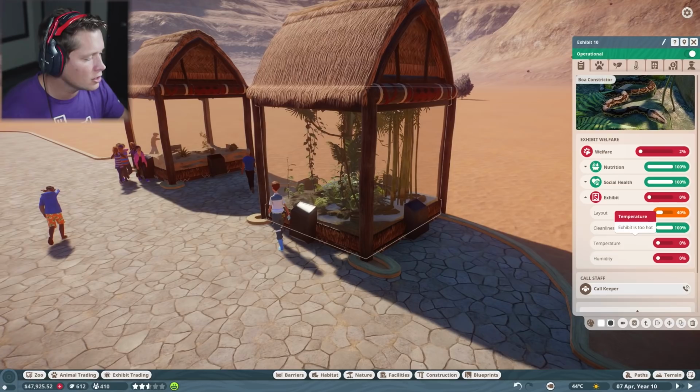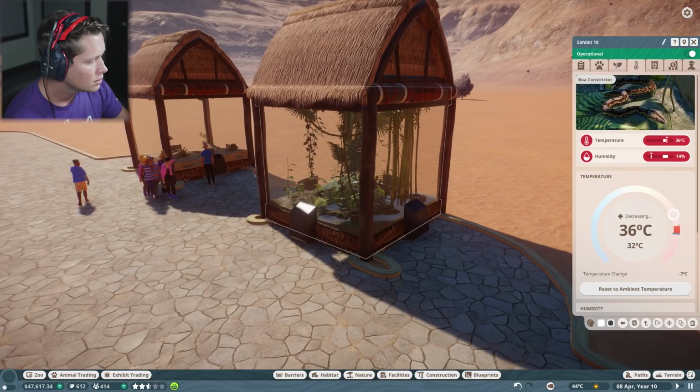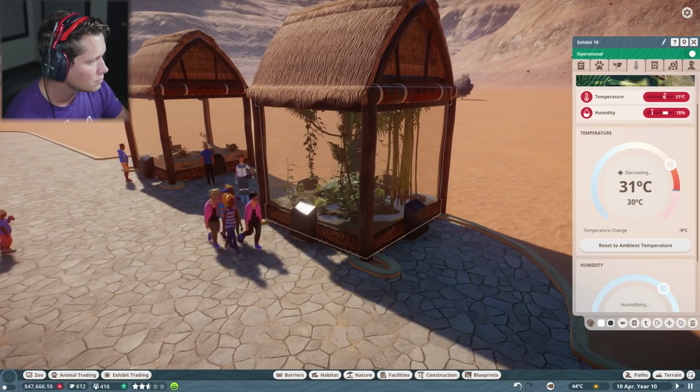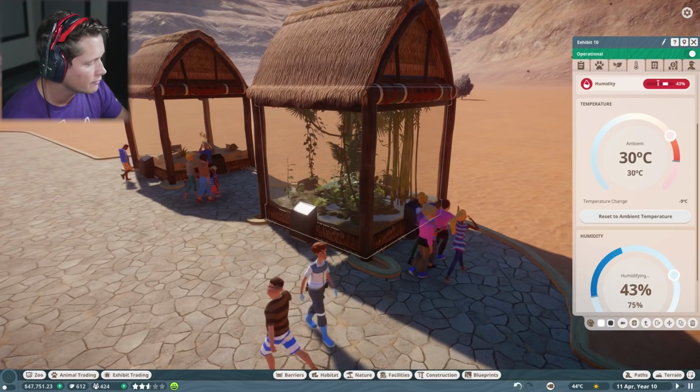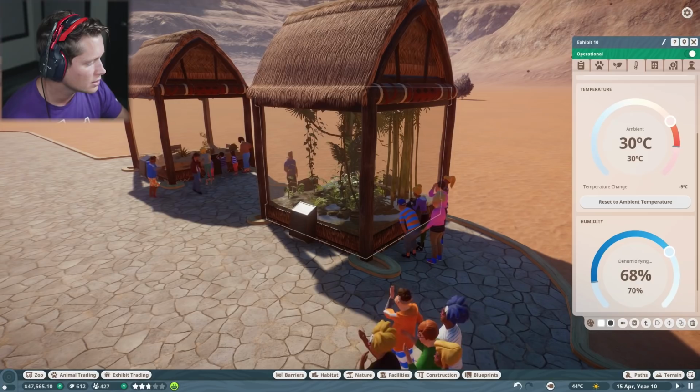Layout's not looking good, temperature's not looking good, humidity's not looking good, so we're gonna have to fix that really quick. He likes it to be less than 39, so I'm gonna put it to about a 30. And then humidity, he wants way up. Humidity's gonna have to be about a 75, I think. No, maybe not a 75. He's gonna be happy around, I'm gonna say 73. Oop, that took it down to 68. 73, that thing is very sensitive.